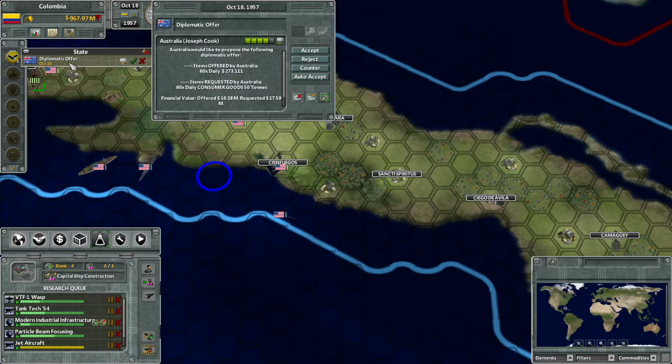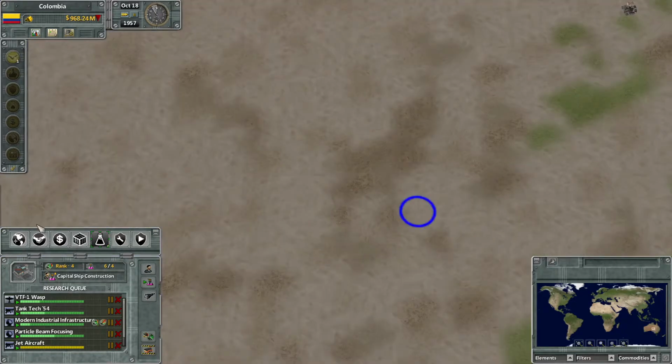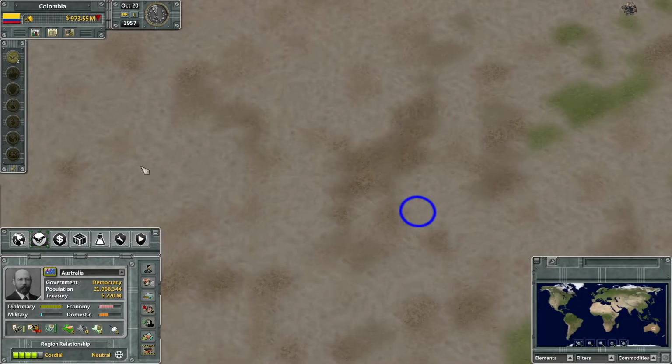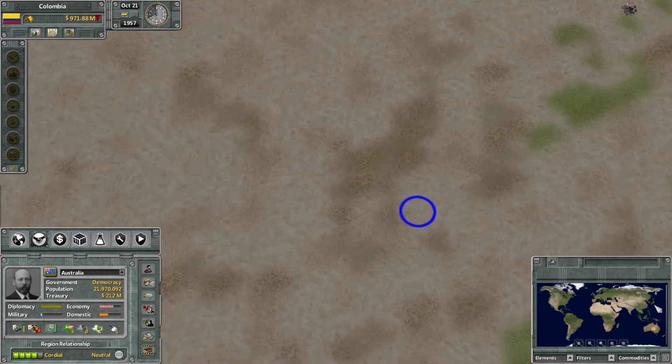You are requesting a bit more than it's... Okay, I'd like to keep... Actually, that reminds me, does Australia have any... Oh, that's probably too much for them. But something that they could maybe afford? You don't want the large submarine designs. What about that one? Okay, 22 million, it's better than nothing. Except they rejected that. Alright then.